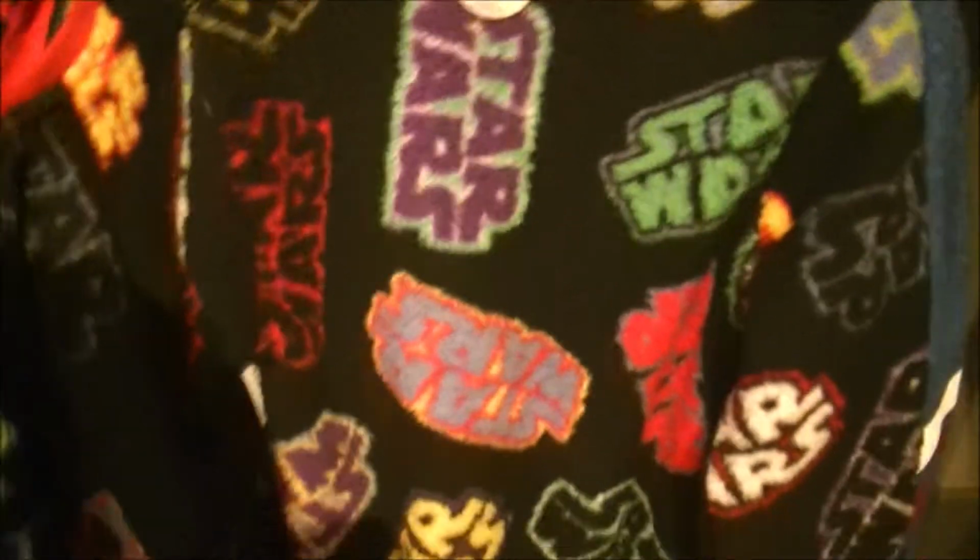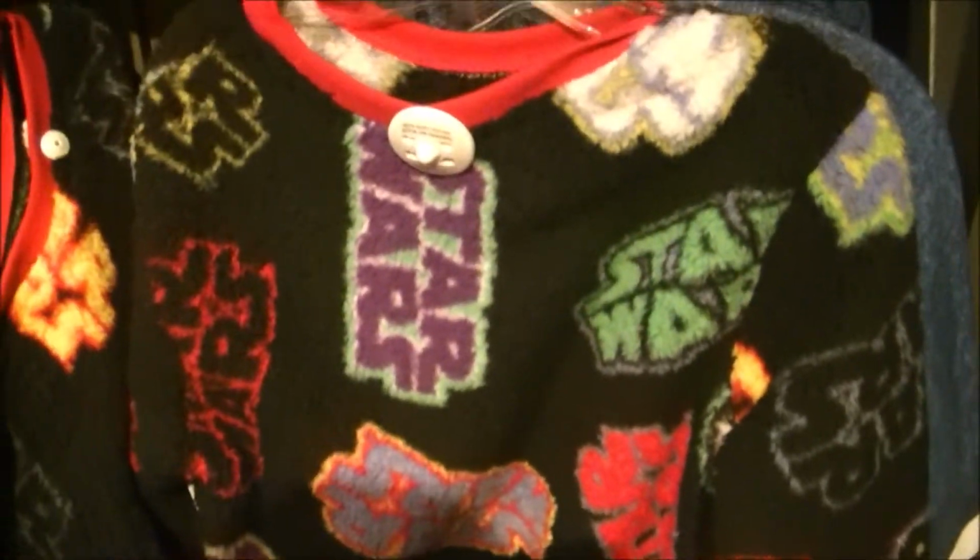This is $29.99. There's a Star Wars Christmas ugly sweater. There's a bunch of them over here. This is going for, let's see a price tag, but give me one second.